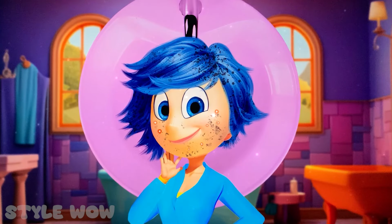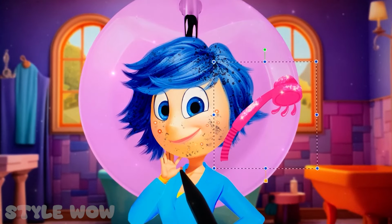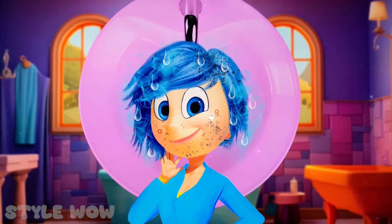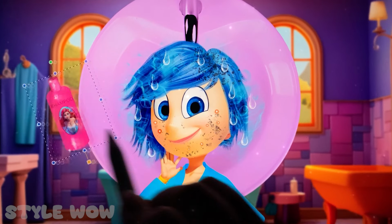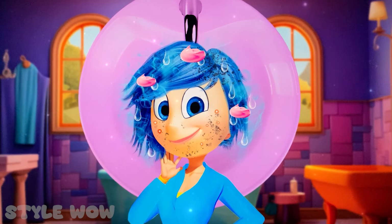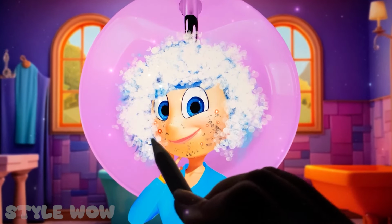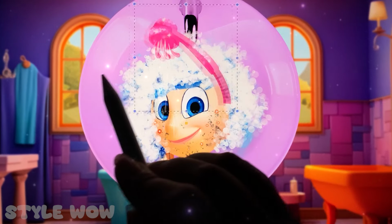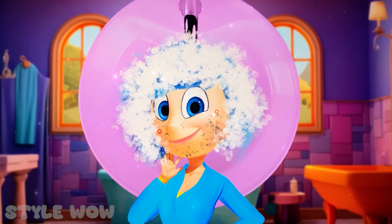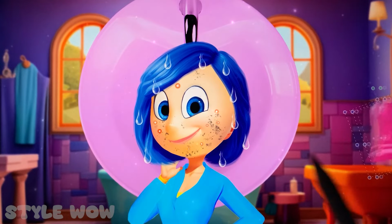Let's wash your hair. Use the best royal shampoo. Lather it to clean your hair and nourish your oily skin. Rinse it thoroughly with water. Now, let's dry our hair and wrap it in a towel.